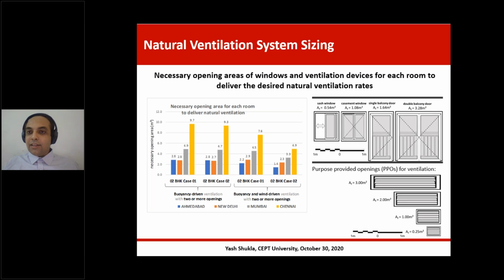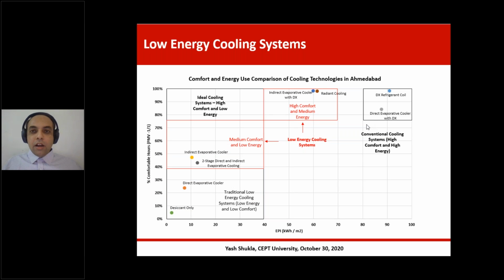Moving ahead with the next slides, let me talk a little bit about the low energy cooling strategies. Once you have designed your natural ventilation systems and your openings, it's important to then decide what kind of air conditioning systems I should use in my residences or in my buildings in general. We have done some studies to compare different kinds of cooling technologies available in the market and analyzed what we call an energy performance index, EPI, which presents the kilowatt hour energy consumption per meter square area of your building.